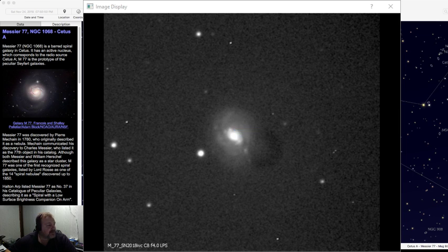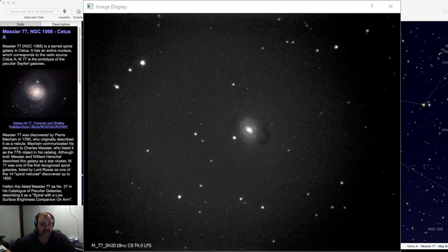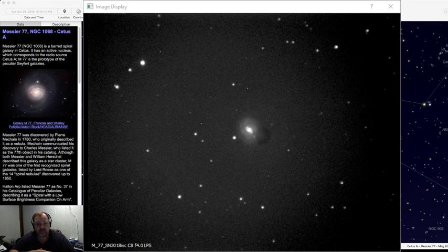Now, right now it's magnitude 14.5. So you are going to need a pretty big scope if you want to try to see this supernova visually. However, if you're like me, with an 8-inch and electronically assisted observing, I got a pretty acceptable grab here at a 45-second exposure. Probably could have gone less, and we're able to see the supernova here.